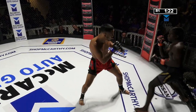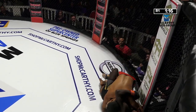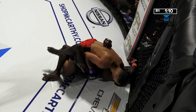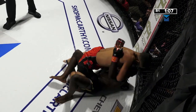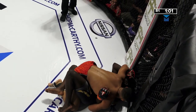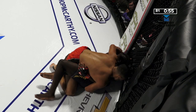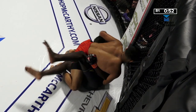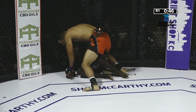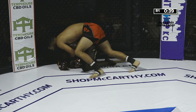Frencher's gonna look to uncork this overhand right here. Garcia able to scoop him off the fence. This time he's able to establish control, putting his hips on Frencher's hips and nullifying any space or any wiggle room to get out. Deontay using that underhook to try to get his back to the cage so he can stand up. Garcia very aware of the position though, following the hips, trying to work around to the back.